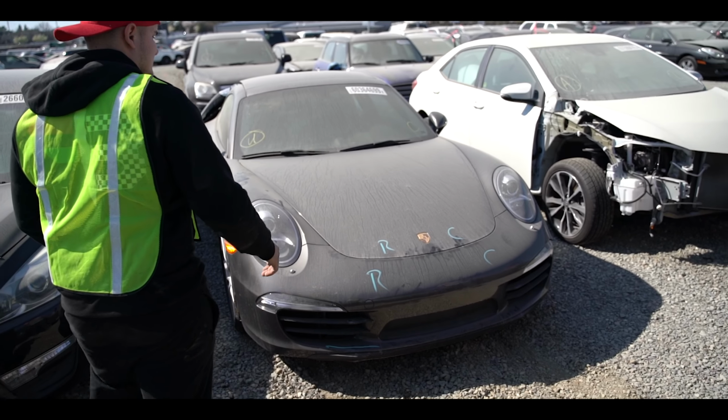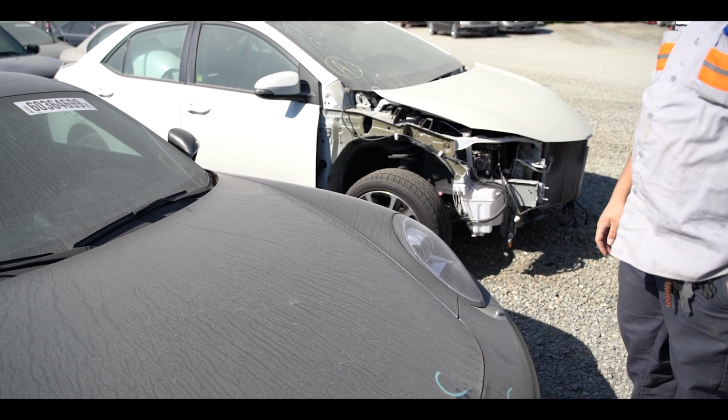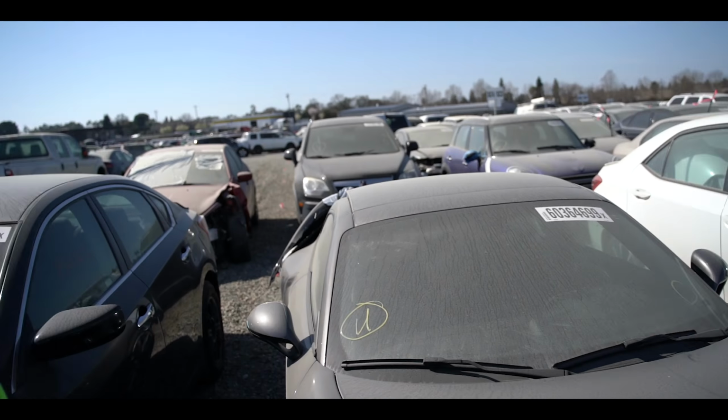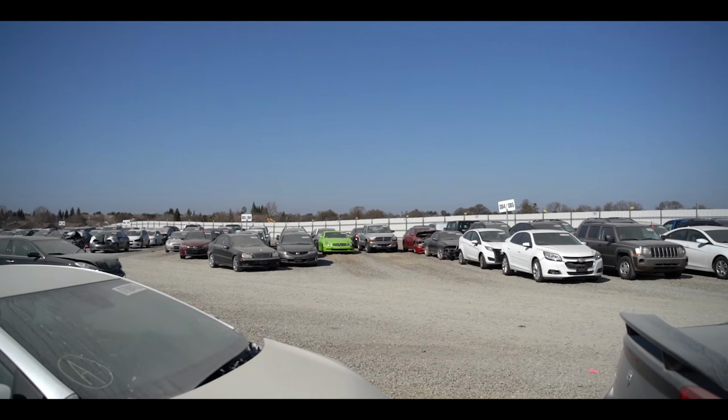Dang, son. Oh, damn. We gotta go check that out. Guys, there's an R32 right there. That's what's up. And it's labeled as a 240.